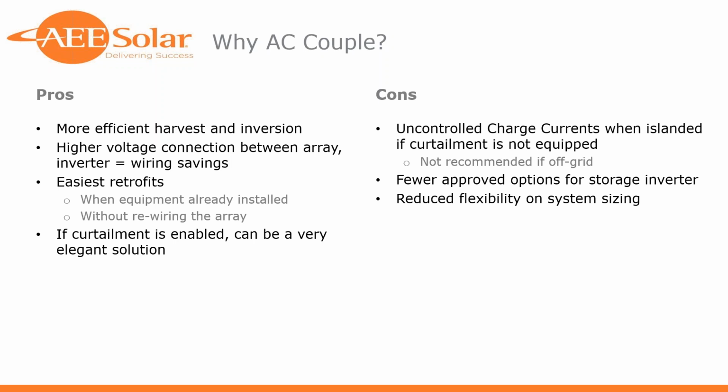If you're using that PV inverter as kind of an on-off switch to fulfill loads or top off batteries, you could be turning the PV inverter on and off multiple times a day. Whereas in a typical grid-tied net metered application, it turns on in the morning and it turns off in the evening. So we've seen some manufacturers be a little reluctant to fully get behind and endorse this application. The last piece here is reduced flexibility on system sizing.